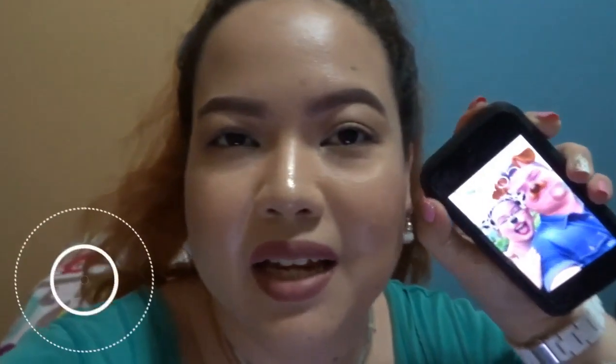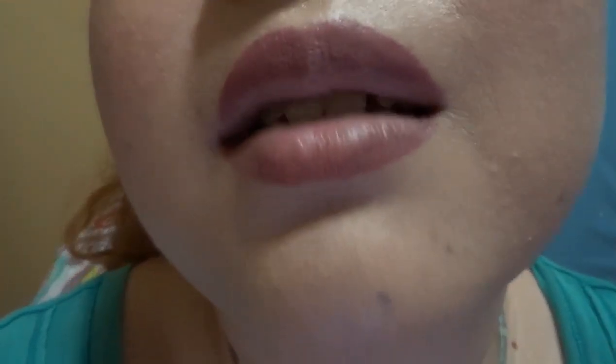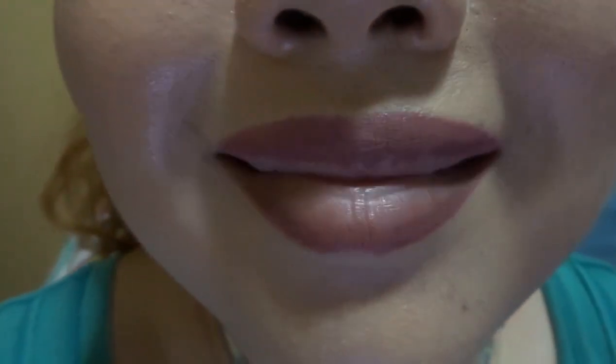Hey guys, so, ano na bang oras ngayon? Wait lang. It's 9:55 p.m. Can you see that? Ayan. So almost 10 p.m. And this is how the lips are looking like. So I've already eaten my dinner. As you can see, medyo nag-fade nga siya dito sa inner part of my lip. But actually, I don't mind it. Kasi parang naging ombre lip lang siya, diba?